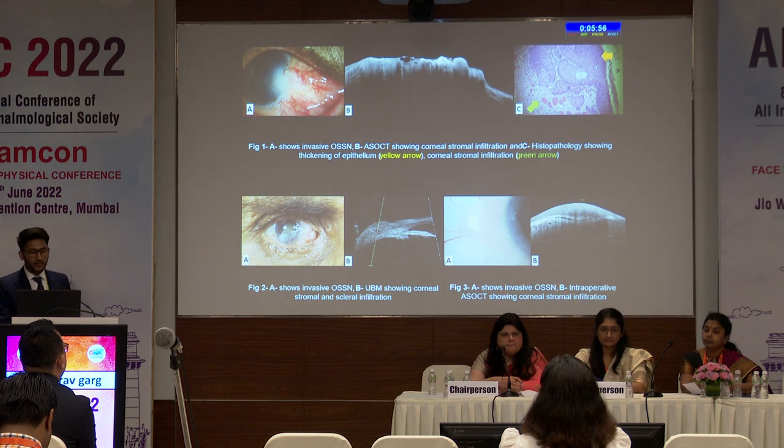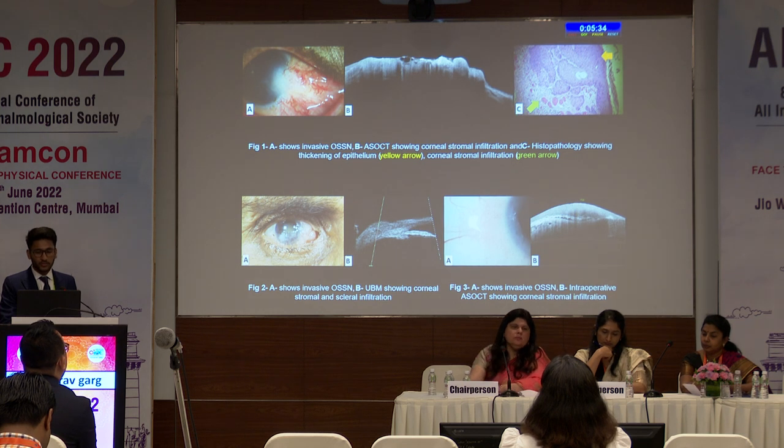This is figure one, showing the corneal and scleral involvement in a clinical picture and on AS-OCT. On the right hand side, the histopathology shows the corneal epithelium thickening with the yellow arrow, and the green arrow is showing the corneal stromal infiltration. Coming to figures two and three, these are the corneal and scleral involvement in a 54-year-old male and a 48-year-old female, respectively. In figure two, we can see the same on the UBM, and in figure three, we can see the same on the intraoperative AS-OCT.